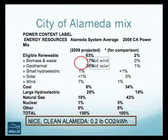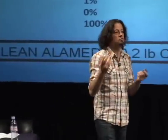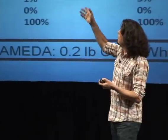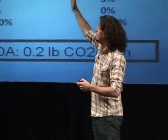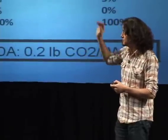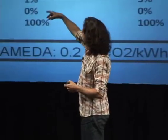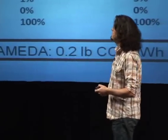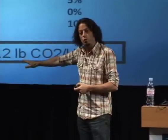And I want you to note that we talk a lot about wind and solar. But I think there are lots and lots of other avenues that are perhaps not getting the press. They're perhaps not getting the funding to look at. There are other ways to be renewable other than just wind or solar, which are fine, fine things to do. The city of Alameda has gone that way. They also have plenty of hydro. They actually have more coal than PG&E in their mix. But the bottom line is, our electricity is really quite clean in Alameda.